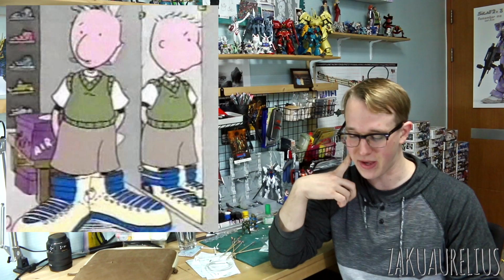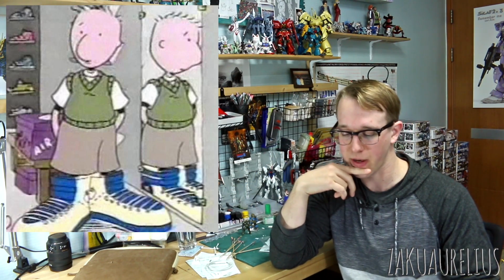That's what these shoes on this kit reminded me of. This giant feet on the Bale, and not just the fact that they're giant, but the shape of them as well, just remind me of those really huge basketball shoes from that episode of Doug way back when.